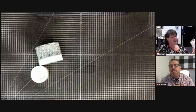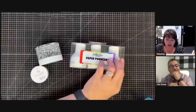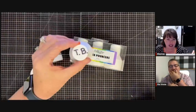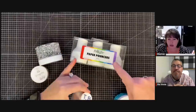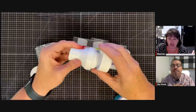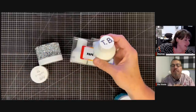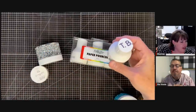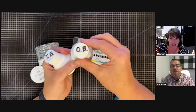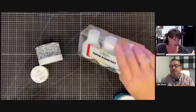Did I tell y'all that the solid white ones were back in stock? Did I tell you these punches were back? Pouncers. The reason you want these, I'll show you. This is my tuxedo black one. Now they do make this in a brown, a tan, and a black, and those are coming. I marked this for tuxedo black, and I did another one for onyx black, so I can know which one is which for my black ones. So there's that.